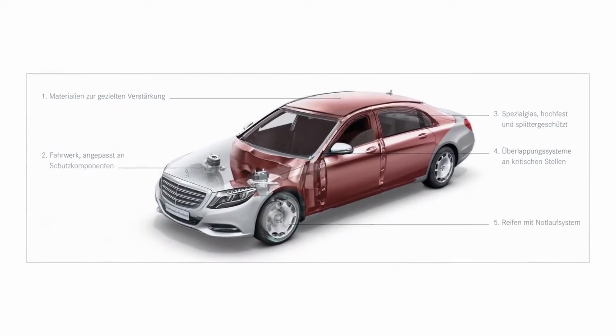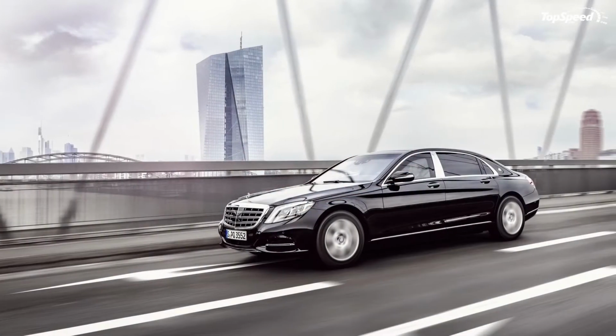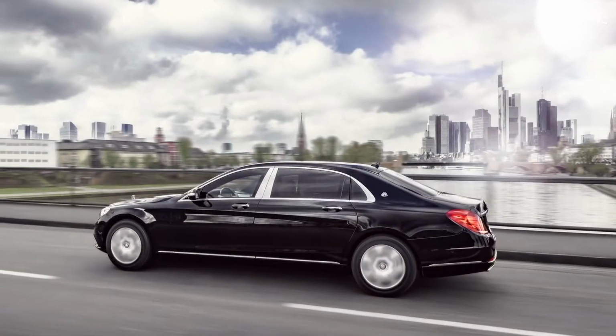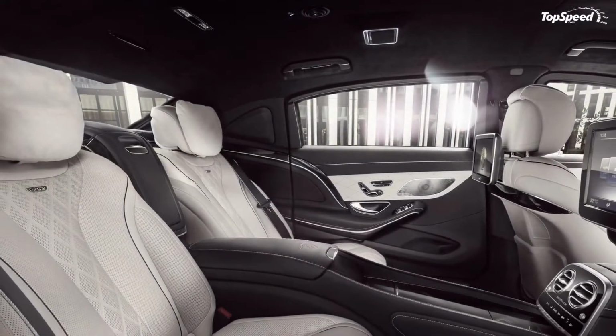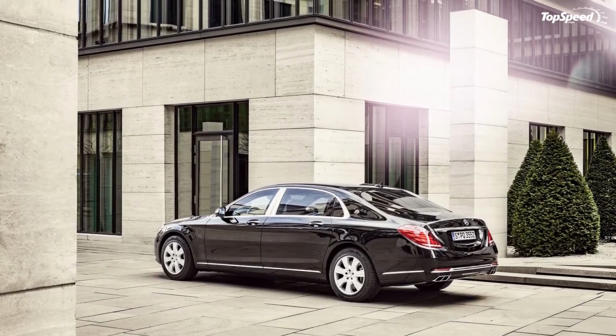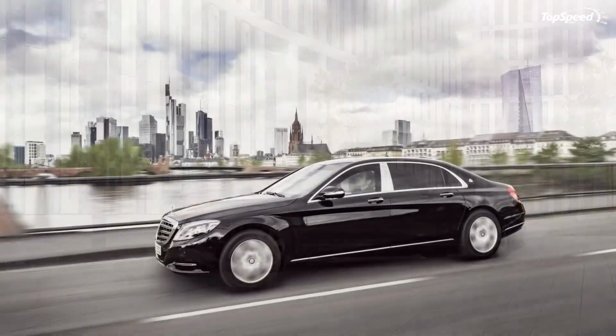Mercedes didn't dive into any specifics as far as the drivetrain goes, but it's safe to say that the S600 Guard probably uses the same drivetrain from the Mercedes-Maybach S600. That means it comes equipped with a 6.0-liter, biturbo, V12 that produces 523 horsepower and 612 pound-feet of torque.